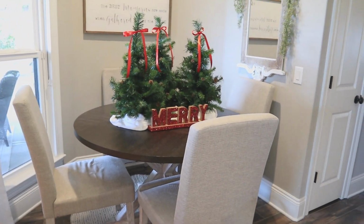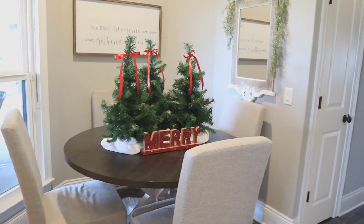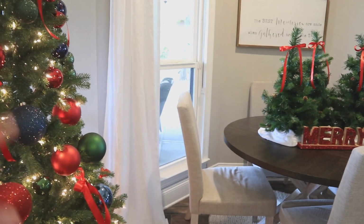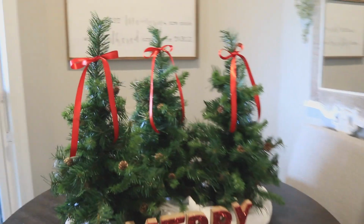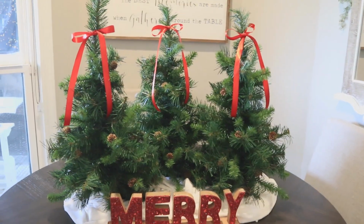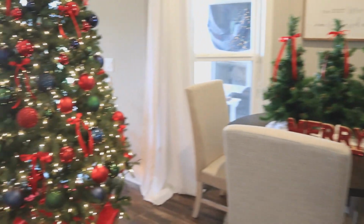So here's the table. I wanted to keep it super simple. I'm actually not sure if this setup is going to stay. I feel like it is. It just makes sense with the way I did the living room to keep it this simple with the red ribbon themes, which you're gonna see throughout the house. So I had to throw that up, and that's pretty much it for the kitchen nook.